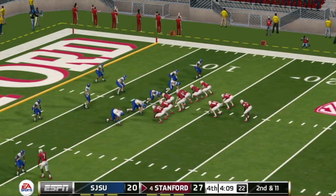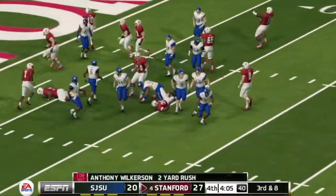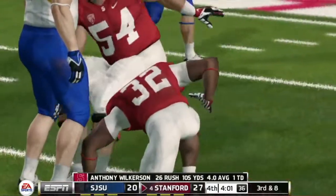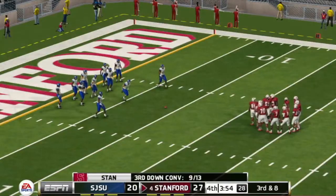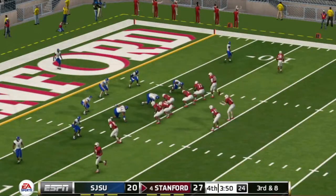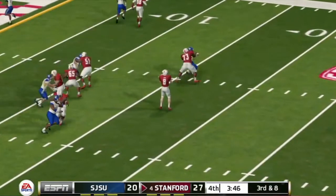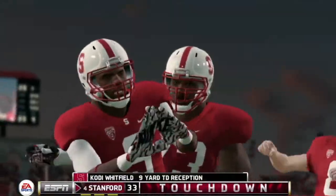Mike, 36. Green 9. Tackle made around the 9-yard line. They've been 2 for 2 on third downs in this drive, and they'll try to convert again here. Stanford is up 7. Green 9. Four. Blue 4. Quick strike, and it's caught for the touchdown.